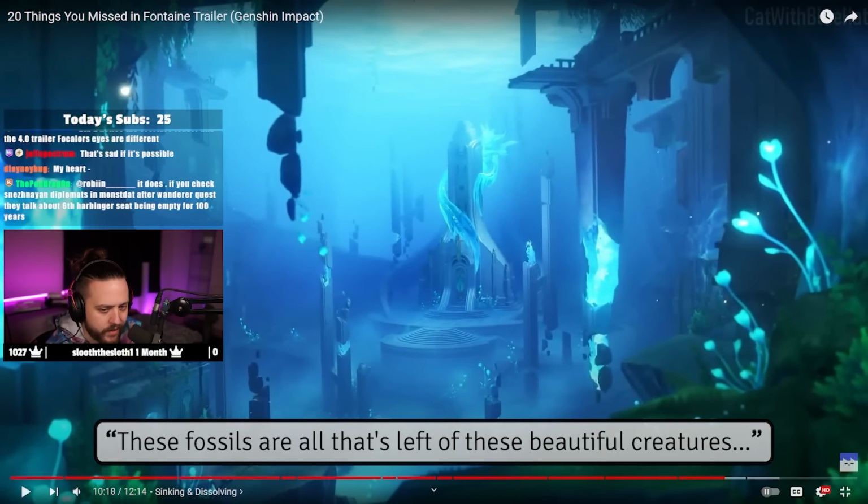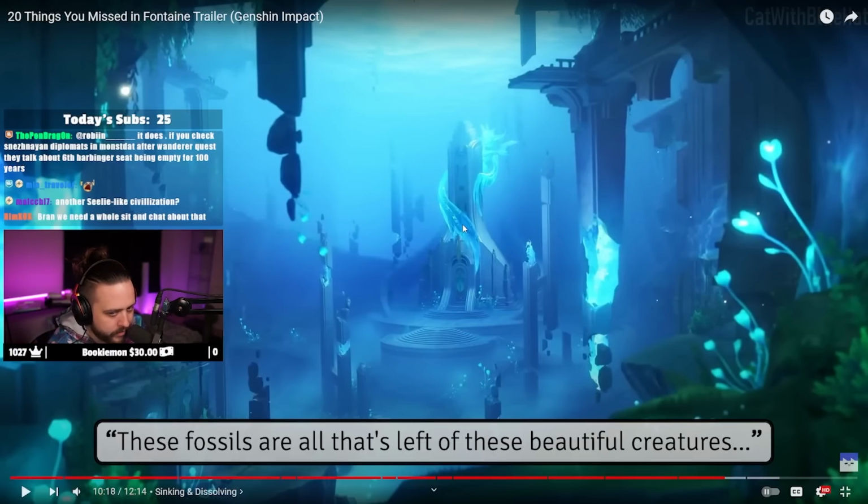Otherwise, the 3.8 event doesn't make too much sense, you know? But we do see the Oceanid here, and it doesn't look alive, right? It doesn't look alive. It looks like it's fossilized. Or, okay, better phrasing would be it looks like it's been crystallized, right? Looks like it's crystallized and now a part of the foundation, so fossilized.